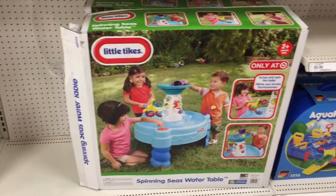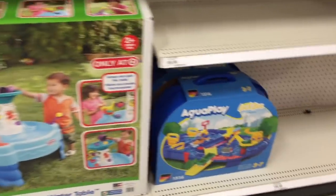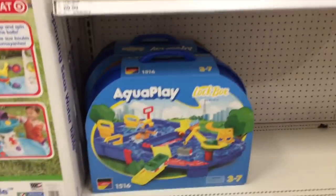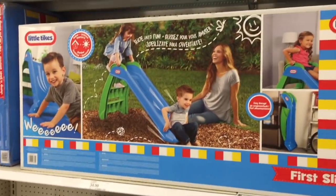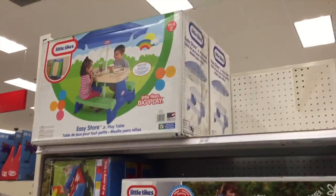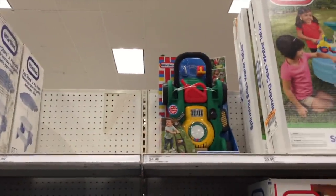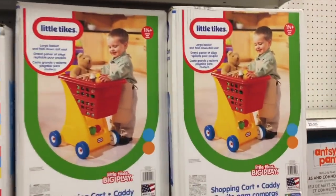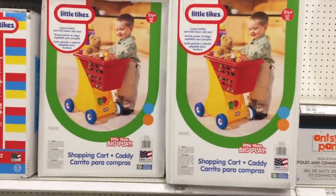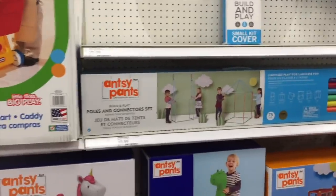There's this water table for $40. Ooh, a nice aqua play, $50. That is extreme. They have a slide, 35 bucks. A little picnic table up there. A lawnmower, oh, is that a bubble lawnmower? Classic. Down here, a shopping cart. Okay, that does keep kids busy, believe it or not.